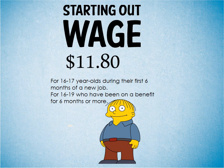A useful thing to add is that employers don't have to pay youth rates. It is a choice, and they can pay 16-year-olds more if they wish, if they are decent human beings. You can also turn this into a discussion about fairness. Are youth rates fair? Why? Why not? Get them thinking about it, get them talking about it.